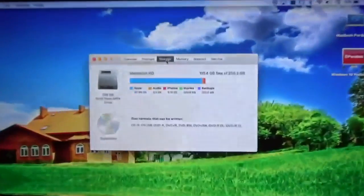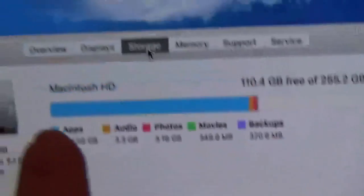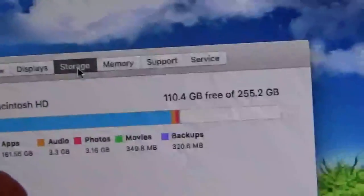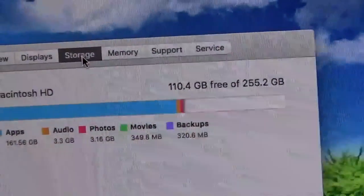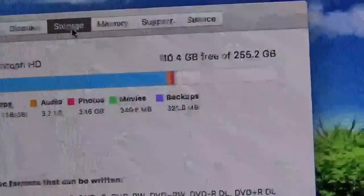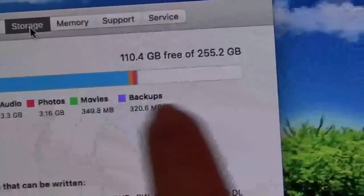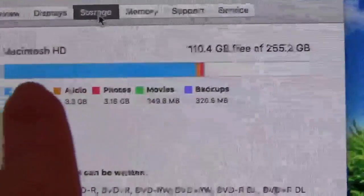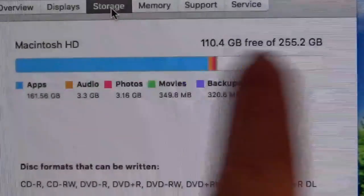So this still hasn't configured everything out properly. This usage hasn't been worked out yet. It will once I use it. As you use the machine more, this will ultimately fix itself, because there's more than 3 gigabytes of audio in here. That usually takes a few days. After you do a Time Machine backup, which is what I did, I just restored my entire machine from a Time Machine backup, it takes a couple days for that. So that's not accurate, but it will take a little while to go properly.